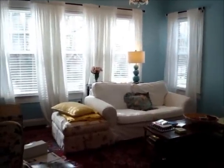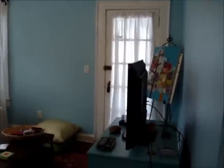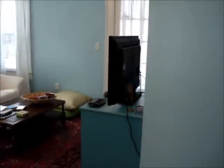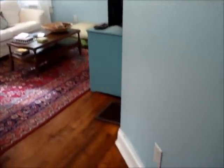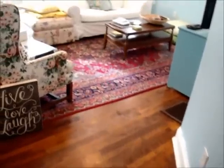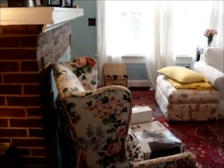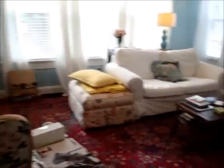So I'll just start over here. Not sure if you remember what was on the floor. So this, I had the shelf over there. It's now on this side. I've moved this armchair a little more into the living room.